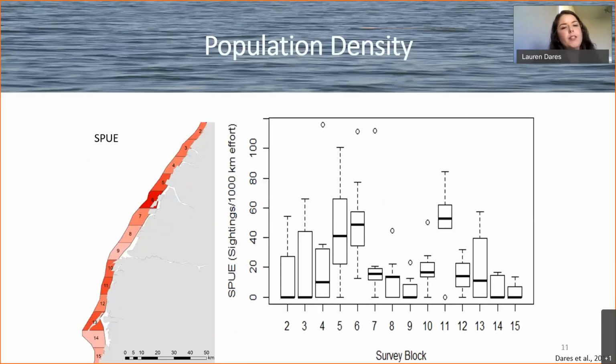Looking at population density was pretty interesting. I basically took all of the sightings that we had made of these dolphins, as well as our survey efforts, so where we were spending our time when we were out looking for these animals, and broke them up into different blocks up and down the coast. I looked at the number of sightings within each of those blocks to try and prioritize what areas are being used the most by these dolphins.